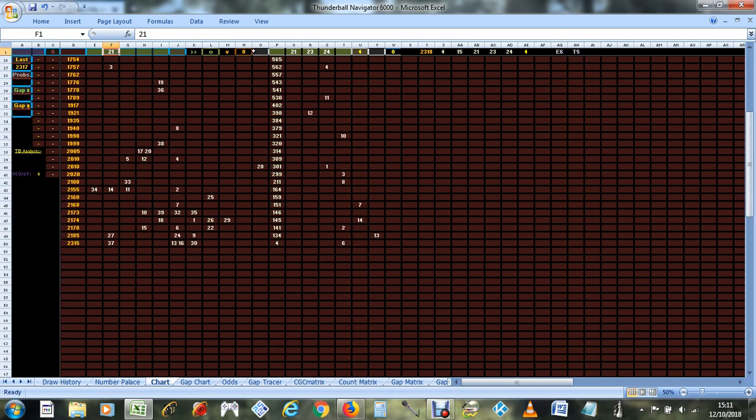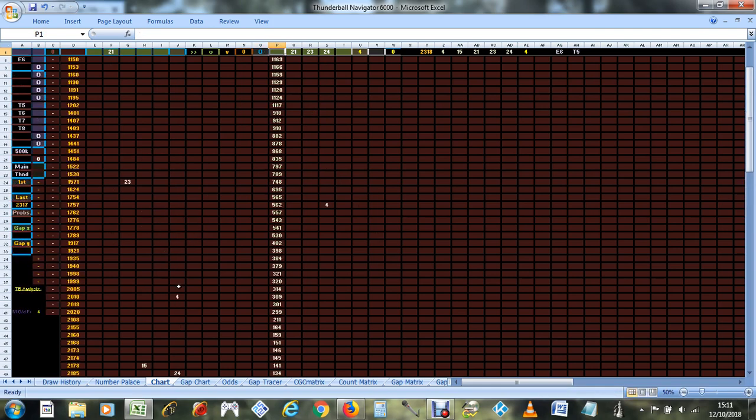So let's just see where the other winning numbers were on that chart. So 15 and 24 at the bottom, 23 near the top, and number 4 just sort of in the middle on the edge of the chart.